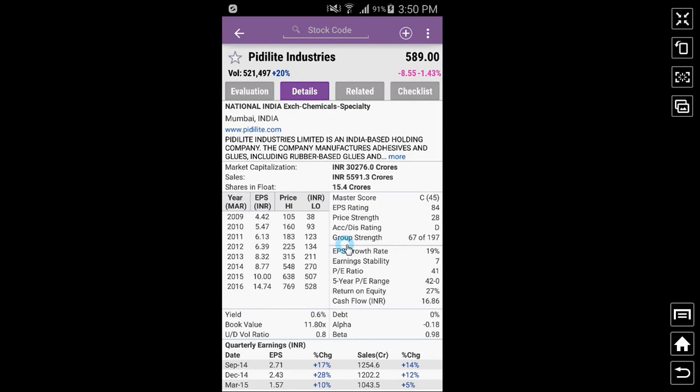Right, so let's move on to the next section, which is key financial stats. Over here you will find a number of financial metrics that are really important when you're looking at a particular stock. The first one over here is dividend yield, which looks at the relationship of annual dividend to a stock's price.